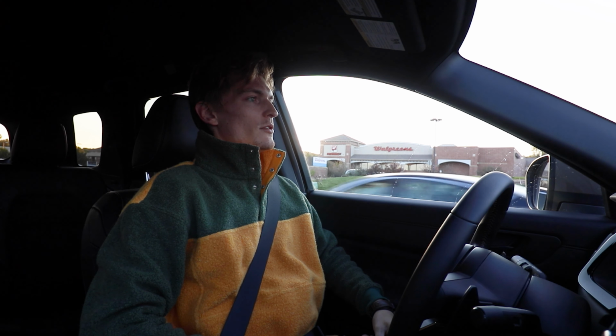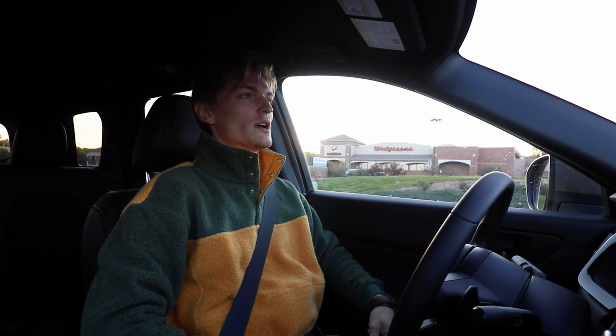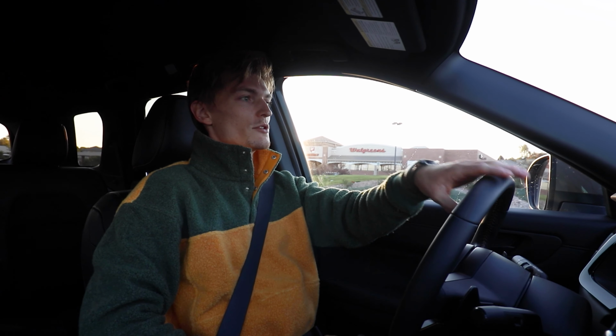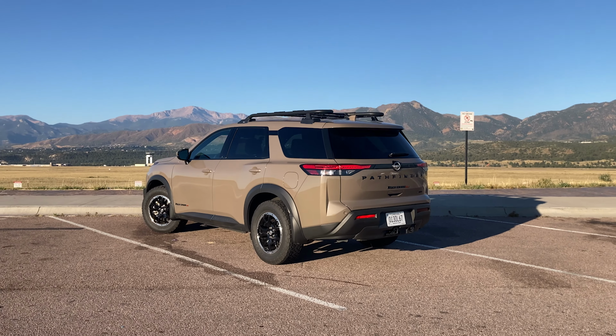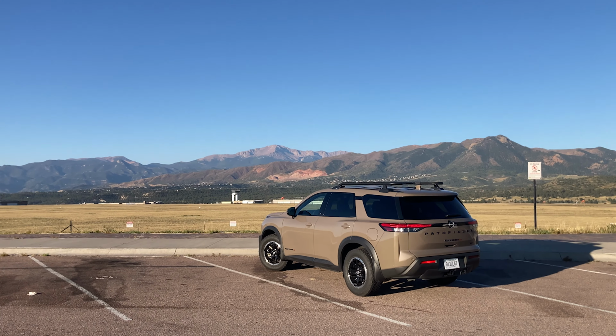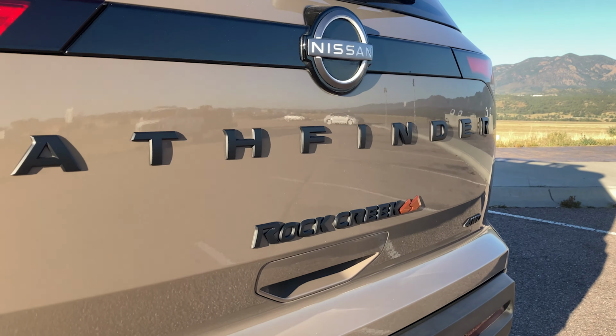that a lot of these family SUVs, a lot of times these are used for taking little road trips, miniature road trips, day trips, and so that's what we're going to do today. Nissan Pathfinder Rock Creek is going to go through the Driving Profit official day trip rundown.